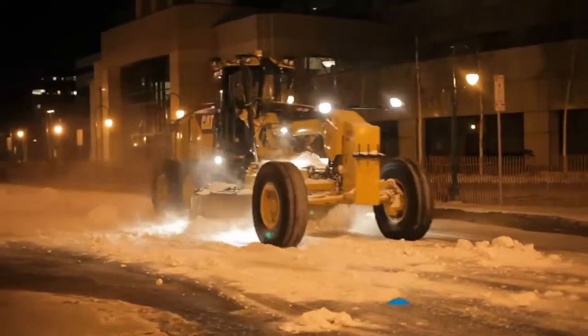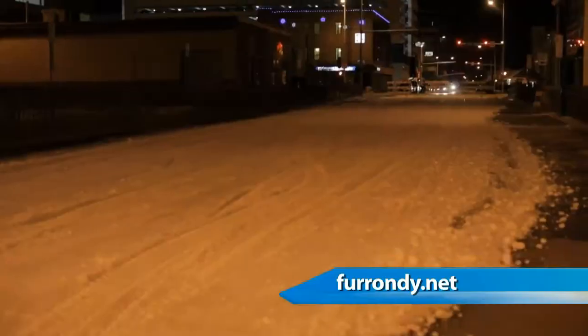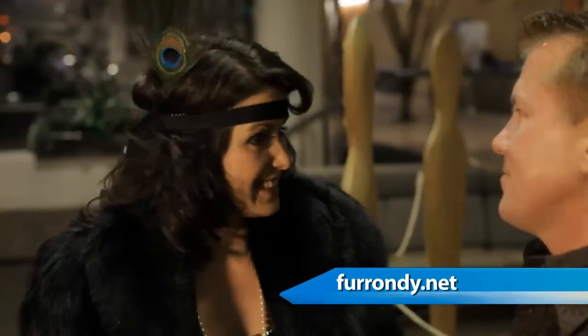Tell us what happened last night to bring all this snow in. Well, we closed down the streets. There are miles of snow fencing that go up and truckloads of snow that come in. And you know, what other city brings snow into the streets?